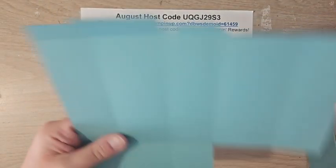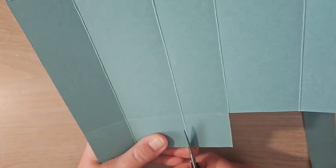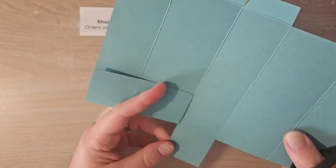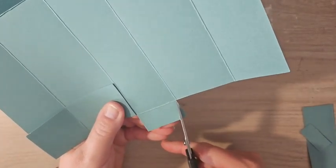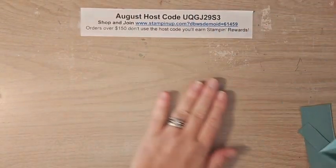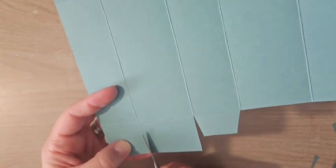Stampin' Up! had a leaders event in Las Vegas this weekend. I went back and forth about attending multiple times, but in the end we decided that because it was my son's senior year, it was probably better that I didn't go, which actually turned out really, really good for me, because we just had so much going on this weekend, and I would have missed out on so much.